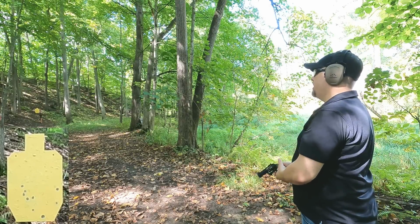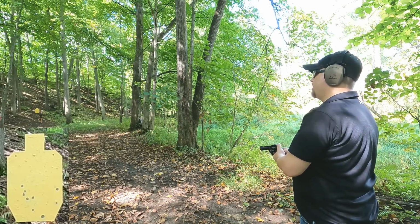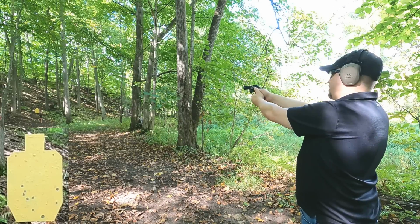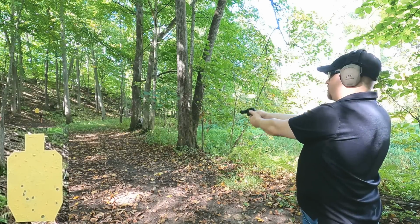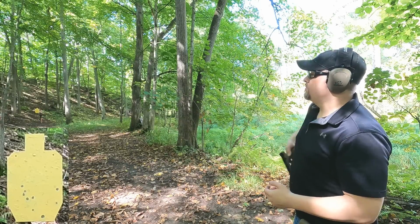All right, so I can see how far down they are dropping, so why not try for a headshot? Since I have to aim over the target probably a good 8 inches. Just for fun here. Nope. Yeah, hard to do that when I have to try to compensate my holds there.